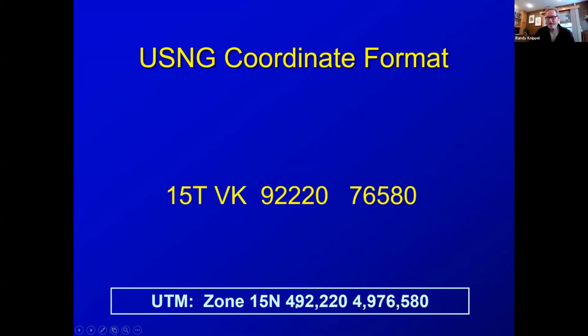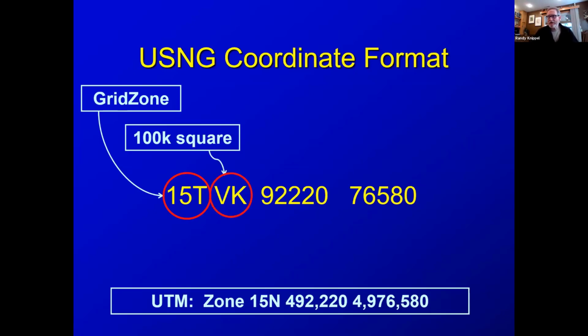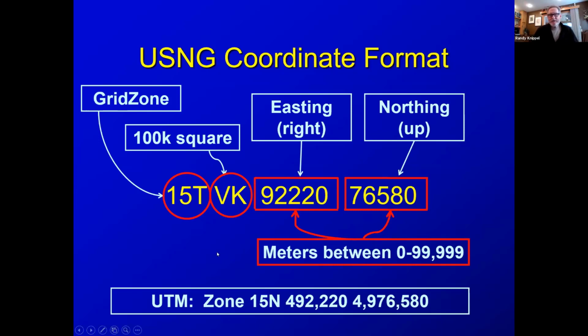And what you see is that some of the digits on the left are replaced by some alphanumeric characters, and that's all a part of the simplification. So the first part is the grid zone. You'll see 15 is UTM zone 15. The T just breaks the UTM zone into 8-degree sectors. The second part represents the 100,000 meter square, or 100,000 meter increments of UTM coordinates. And then we have an even number of digits for the X coordinate or the easting, and an even number of digits for the Y coordinate or northing. And that becomes the most important part, especially when we're working at a local level. It means that we always have an even number of digits, and we can start to make some assumptions based on the number of digits that we have. And these are always going to be in meters using UTM coordinates.